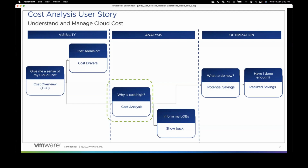Now, talking about the first story, which is understanding and managing the cloud cost, this again works in 3 parts. First is I want visibility into my cloud cost. Another is I want to analyze the cloud cost and then optimize. Talking about visibility, the first question they ask is, give me a sense of my cost, which is the cost overview page that we launched about a year and a half ago. And if the cost seems off to them, they can go to cost drivers, edit the cost drivers, or overload the cost drivers with additional maintenance, labor, etc., charges.